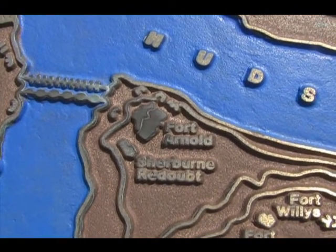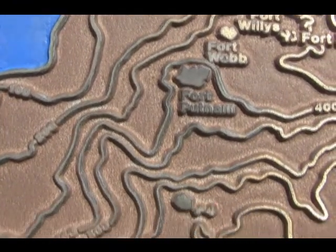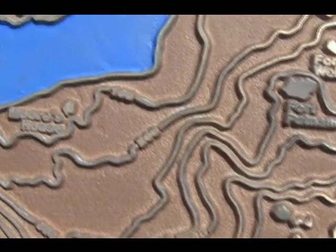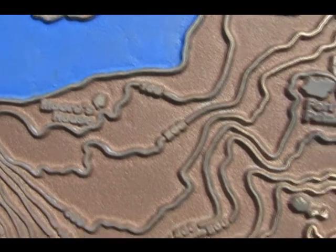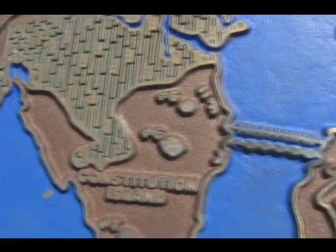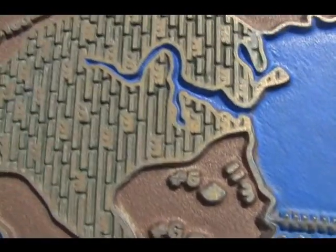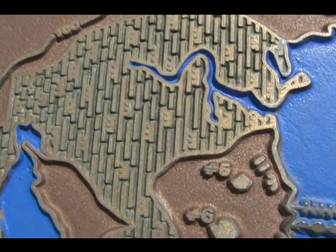Okay, down there Trophy Point is actually where Fort Arnold was. It was renamed. You see the topography lines. Constitution Island is the famous chain barriers, fortifications.